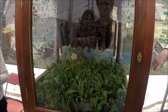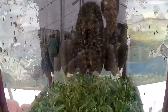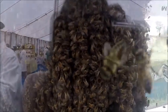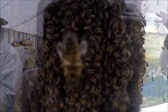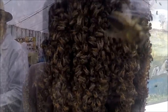Some bees now, some honeybees. This is what a hive would look like if it's inside a tree, a hollow tree. The bees will naturally create these racks to dangle down like this, so they can get multiple bees past each other at the same time. Doc Sylvan's in control of the camera at the moment, getting some nice close-ups of the bees.